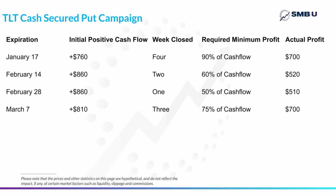And so we won't go through every remaining example, but I can tell you, if you had continued the campaign in this manner, this last trade would have been followed by a March 7th trade, which was a slower trade and didn't close until the third week, and therefore required a minimum profit of 75% of the original cash flow, which we exceeded by closing the trade at a profit of $700. The fifth trade was entered in early March, the March 28th trade, and we received $680 for that one, and we were able to close it within the week, thereby triggering our 50% minimum requirement for a win of $370.